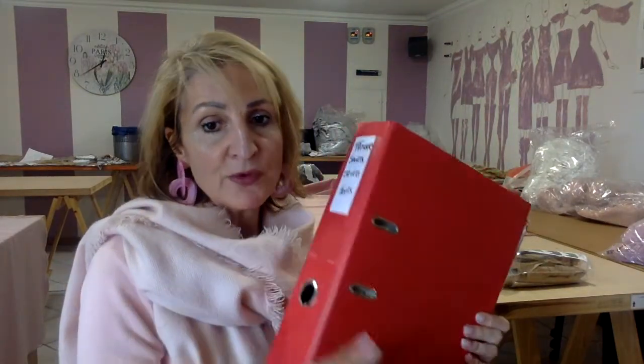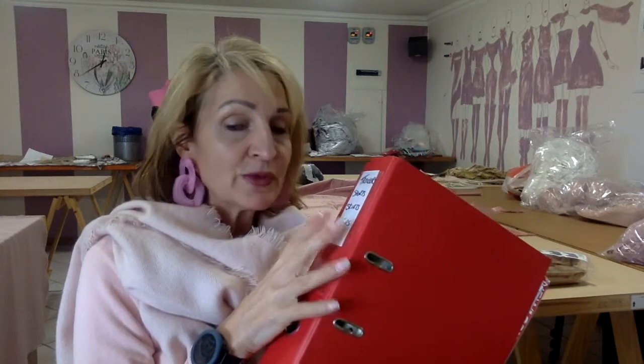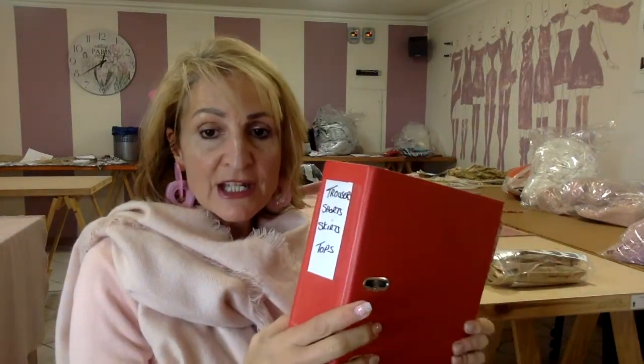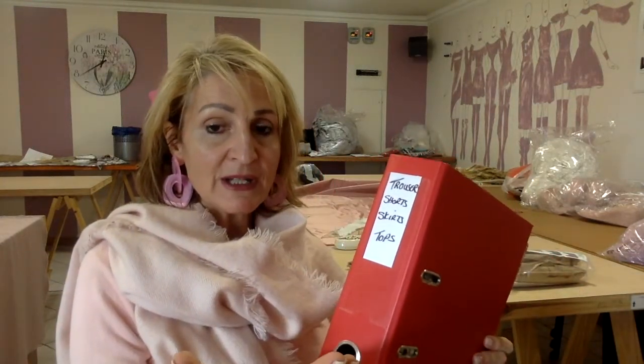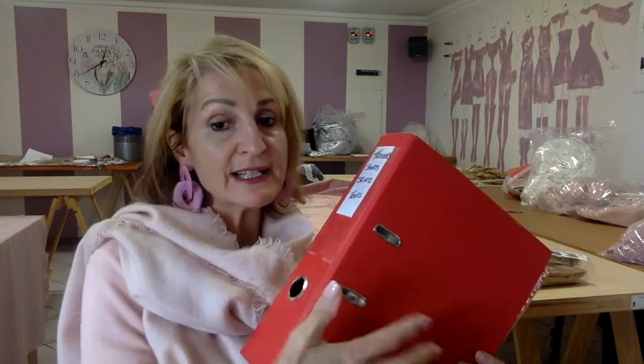Now I might have more than one pack like this, so I've got quite a few files with all my different patterns in here. So if I do have a client coming in and I don't really need to make a pattern, she can actually go through this and have a look at the file and select patterns that she wants. Or I actually will make my own patterns, draft the patterns from a basic block or from the client's measurements. So that means I also would need to have rulers. Let's have a look at the rulers.